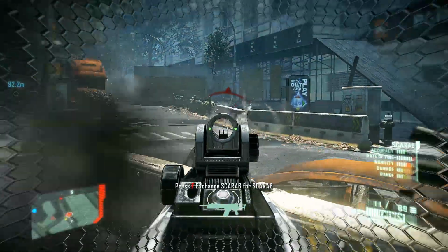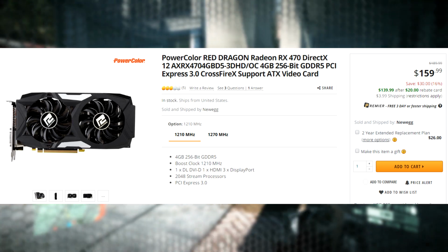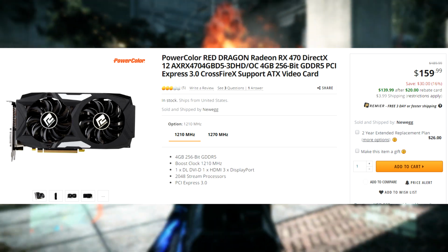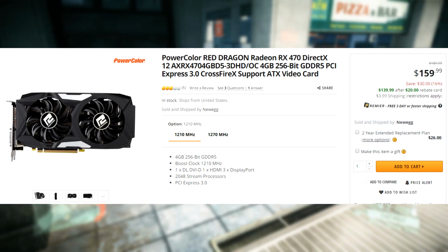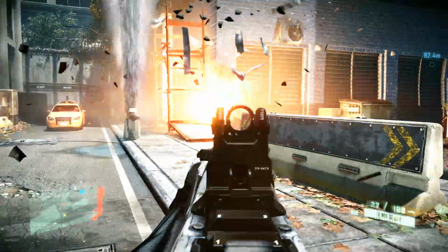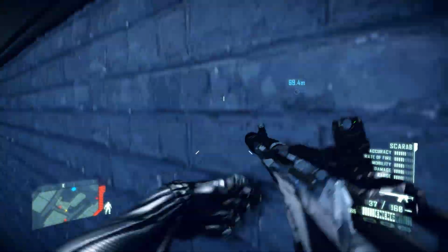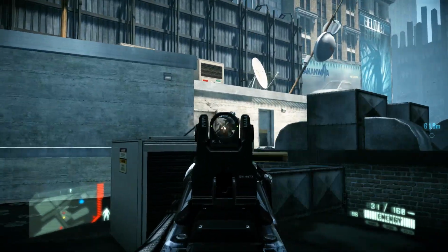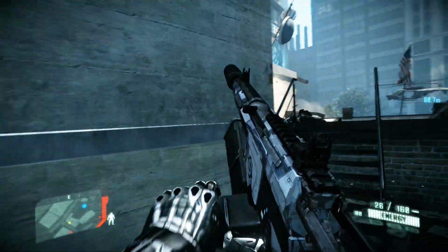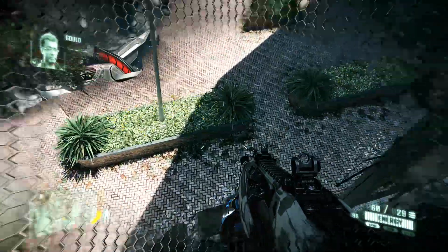Moving on to number 2, the PowerColor Red Dragon RX 470 4GB model is available for $160. It's got a $20 mail-in rebate, knocking it down to $140. That's a pretty solid price for the RX 470. It's a good deal, but honestly, if you have the extra cash to spend, I would probably go with the RX 480 instead. With that GPU, you get a more powerful GPU and you get a free copy of Doom. With this 470, you do not get the free copy of Doom, so pick whichever one you want. Both are really good options for solid 1080p gaming, but in my opinion, the 480, while being a little bit more expensive, and if a miracle occurs and that PowerColor Red Dragon RX 480 is back in stock, I would go with that above both of the ones that I mentioned.